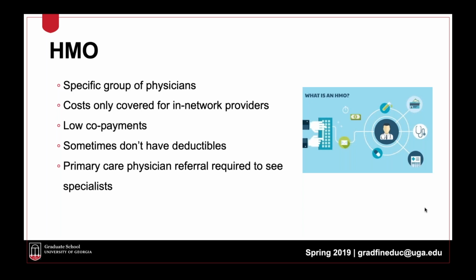One big distinction with HMOs is that you have to get a primary care physician referral in order to see specialists. So if you're someone who sees a specialist a lot, this could be pretty inconvenient if every time you want to see a different specialist, you're having to go back to your primary care physician. But if you don't see specialists a lot, then this may not matter to you and it may not bother you that you have to get that referral.